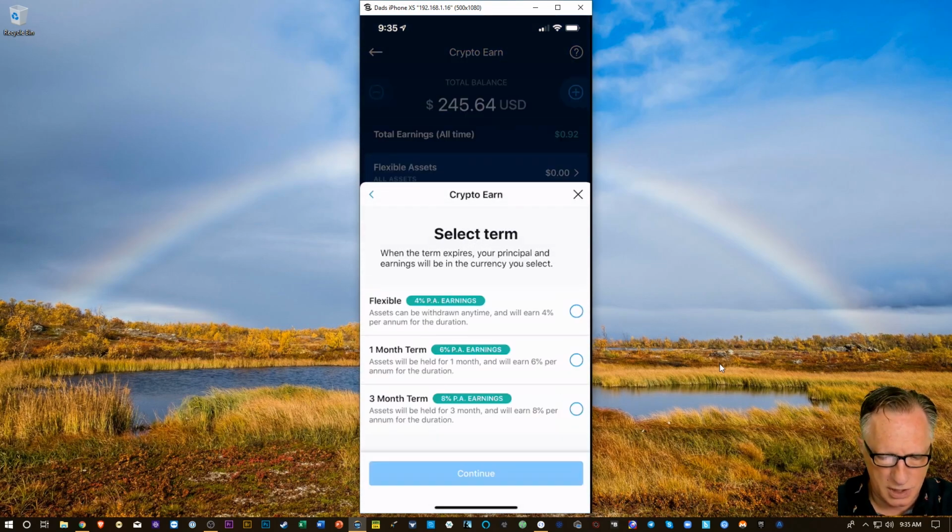you can choose different cryptocurrencies that you can deposit here. And look at the tiers that they have. The flexible tier, which pays 4%, will allow you to deposit your holdings into Crypto.com and earn 4% and gives you the option of withdrawing them at any time. And you'll just accumulate that 4% as you go. Now the 1 month tier requires you to deposit it for at least 1 month and you'll earn 6%. I'm going to do the 3 month. I'm going to earn 8% on my Bitcoin holdings by depositing them here in Crypto.com.